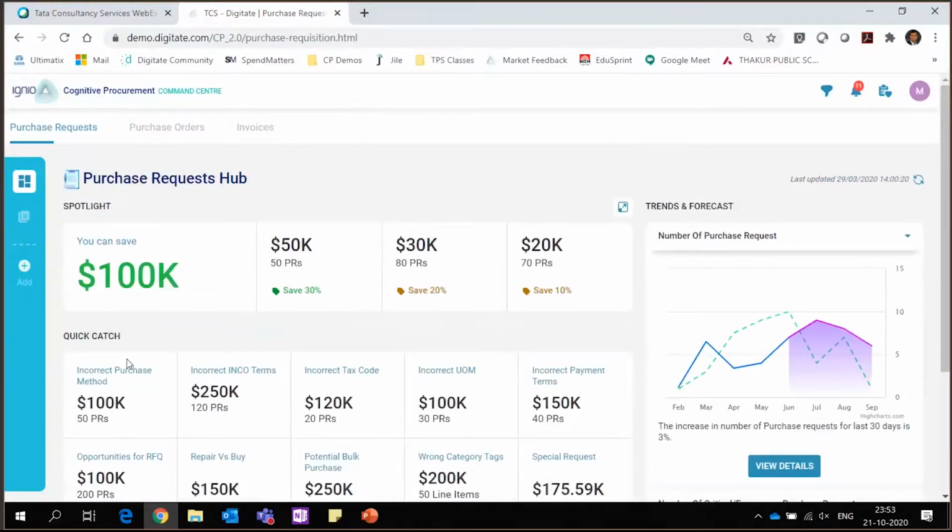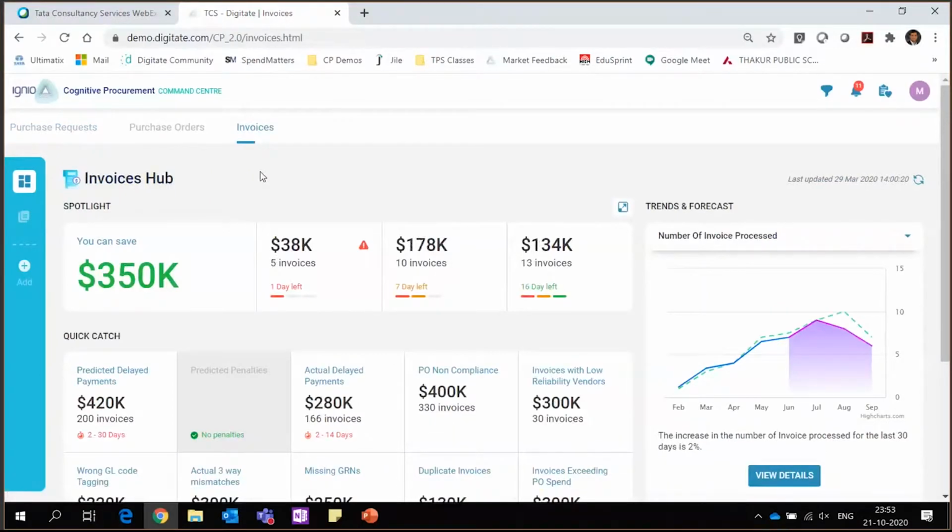And likewise, if you go to the right, let's say you're looking at invoices, there is a completely different set of controls. Here, the most important control becomes, let's say, early payment discounts. As your invoices start hitting you, a classical approach would be to handle them on a first in, first out basis. But let's say technology were able to guide you to process first those invoices where you stand to gain some early payment discount.